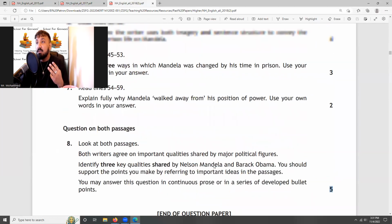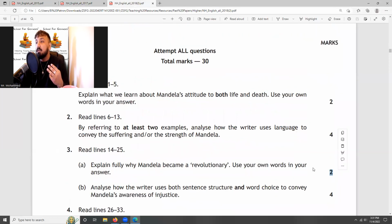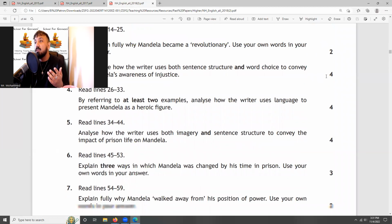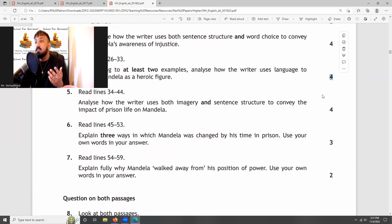And just very quickly, I'll show you here also. So in your own words, 2, 5, 7, 9. Okay, 9. So you see again, a third in this paper is in your own words. Language, word choice, you got 4, 2, that's 6, plus 4, that's 10.